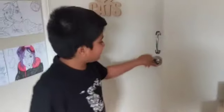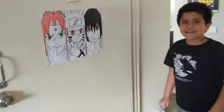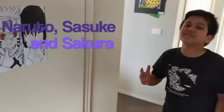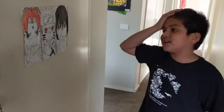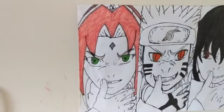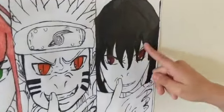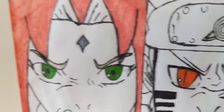And now, the one and only, the summoning jutsu of Naruto, Sasuke, and Sakura. I really think this is definitely one of my best because I love doing the eyes. They all have different eyes. Sakura only has a dot. She even has some really cool eyelashes. Naruto has these straight eyes when he's in his Sage mode. And then this is Sasuke with his Sharingan eyes, with either his Mangekyo Sharingan or Eternal Mangekyo Sharingan.